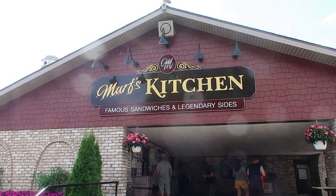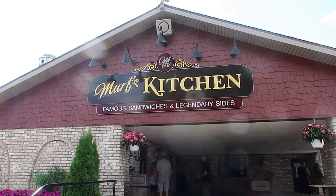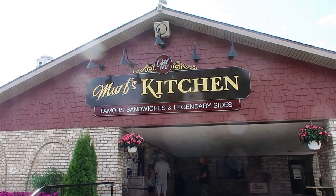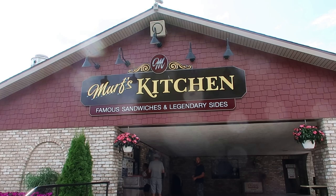So this is called Murph's Kitchen, and this has famous sandwiches and legendary sides. Looking at the menu a couple minutes ago, it looked like really good stuff, you guys. So if you are visiting Delgrosso's, make sure you definitely check out Murph's Kitchen.